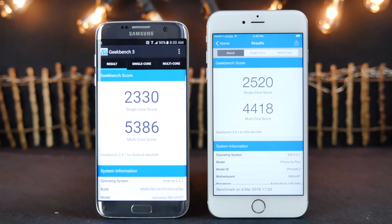Not too far off, and these are the true competitors. Usually we'd be comparing them a generation apart. These are the exact same generations. So the iPhone 6s Plus does a little bit worse in the multi-core. Of course, it's got weaker processors, but the single core does pretty dang good, and I was impressed with that. And I did rerun this test for accuracy.